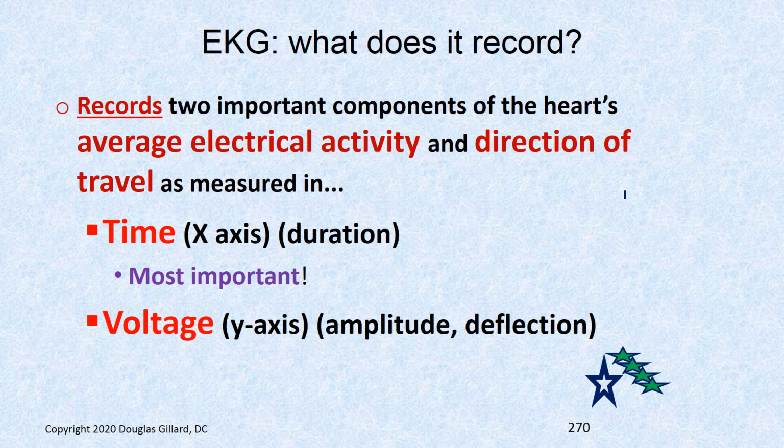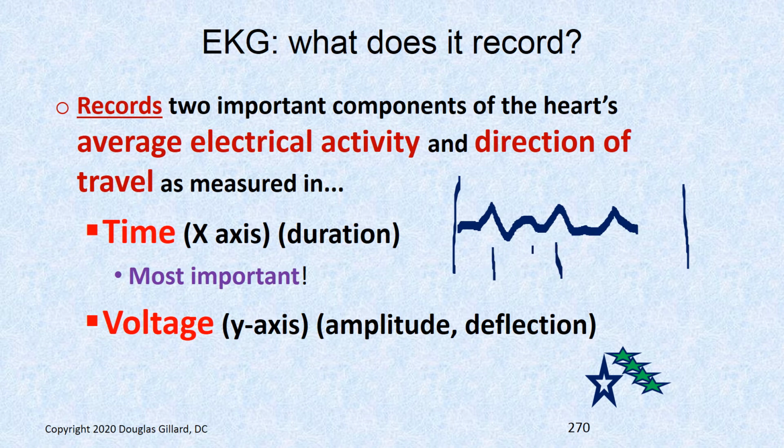It records two important components of the heart: the electrical activity, or the average electricity, and the direction the current travels. So we have a time axis, which is the duration of the current. If this is the EKG, the duration is measured from here to here. There are little boxes that we can count, and we can figure out the duration from the peak of the R waves here. And voltage is how high these waves are. How high is the QRS complex? So we can measure all that stuff.